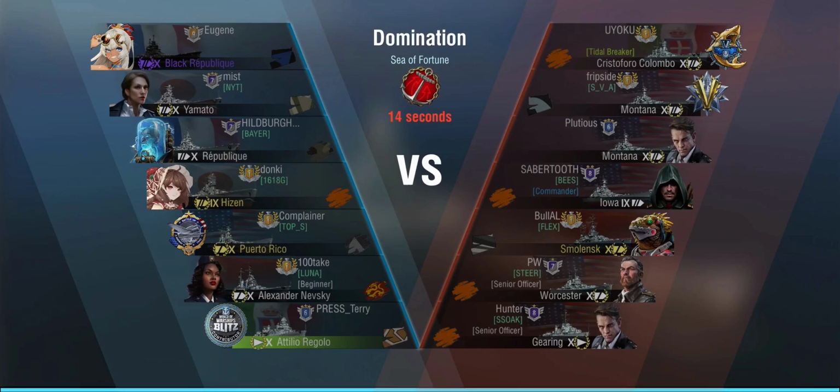So in the second round, this is with Legendary Captain and with the premium consumables. We are fighting Colombo, Double Monty, Iowa, Smolensk, Worcester, and Gearing. And we are in a scout cruiser. Yeah, about that. Colombo can probably one-shot us. Smolensk is an issue. Worcester is an obvious issue. And Gearing probably not so much, and I'm not super afraid of the Monties, but we'll see how it goes.